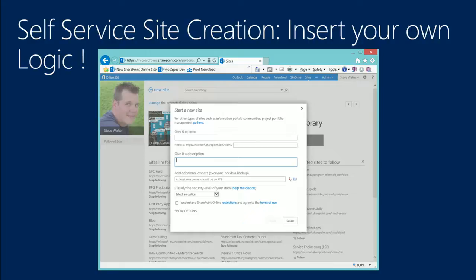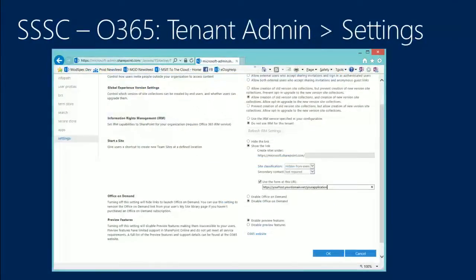Okay? So you'll see right here, this is just a snap off of our production tenancy. I clicked new site. It says start a new site. It looks like it's in the page with SharePoint. That form is actually hosted in Azure. So to end users, it just feels natural. It's right there. But this is not a SharePoint customization. So good stuff. And this is where we're setting it. Yep, and here's where the settings are.